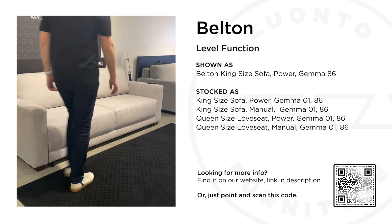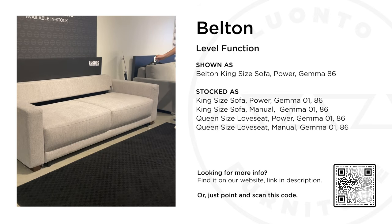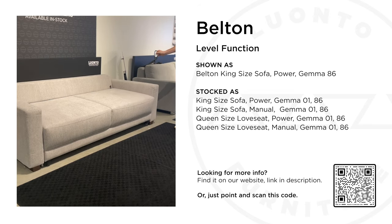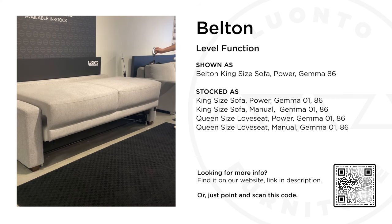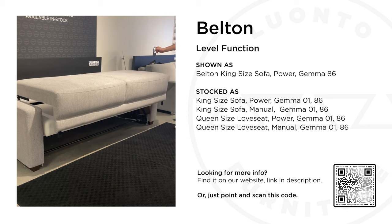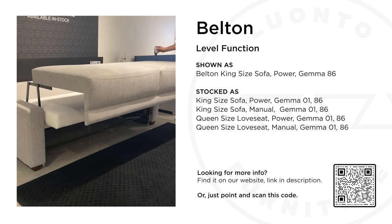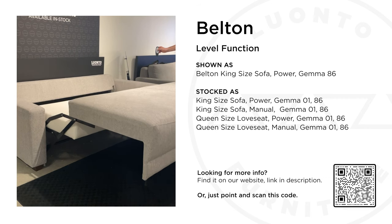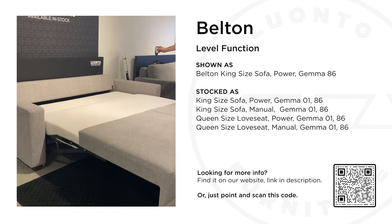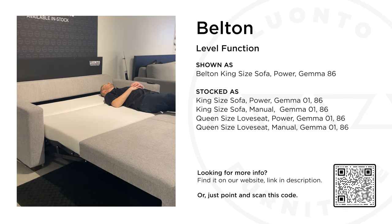Now available from our in-stock program, this is Belton. Belton is a king-size sleeper sofa available in power, as shown, or manual function. Paired with our level function, no matter if opening by hand or by wireless remote, the level function offers a seamless experience. This design is available in stock in king, as shown, or in a queen-size sleeper in this performance fabric called Gemma 01 and 86.